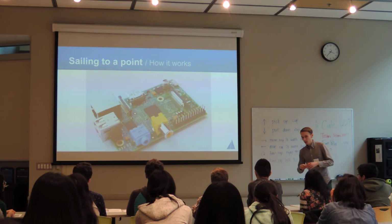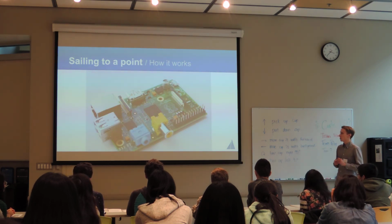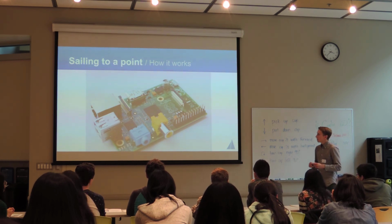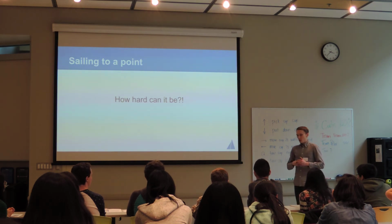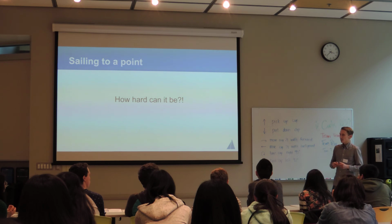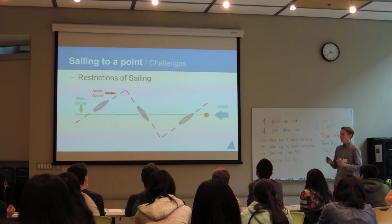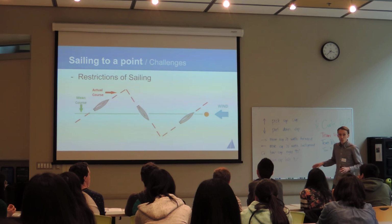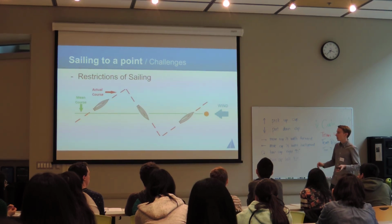And here's the Raspberry Pi. Some of you might have seen this already. It's a $35 computer, and it can do pretty much all of what you've seen in terms of the advanced thermal imaging stuff. You might think that sailing to a point would be pretty easy, it can't be too hard, but actually it's a little bit more complicated than a regular boat that has a propeller and a motor on it.